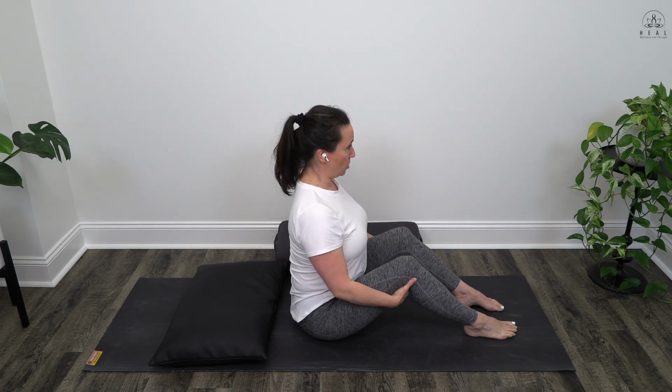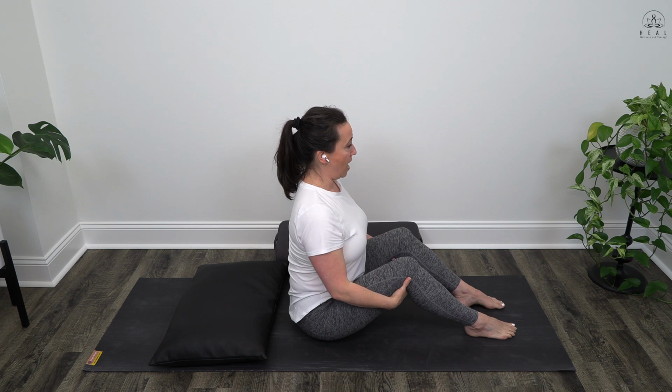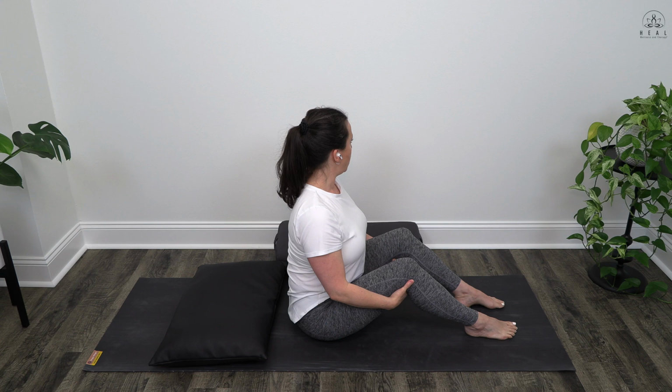So sitting up nice and tall, lengthen your neck, gaze straight forward. Take your neck and your head rotated 45 degrees to the left. Take a deep inhale into your belly. Exhaling out.